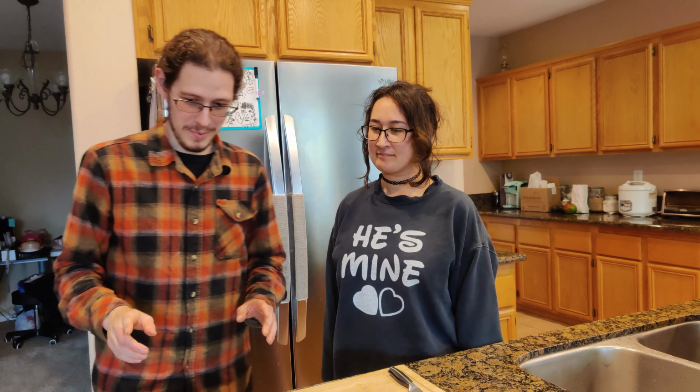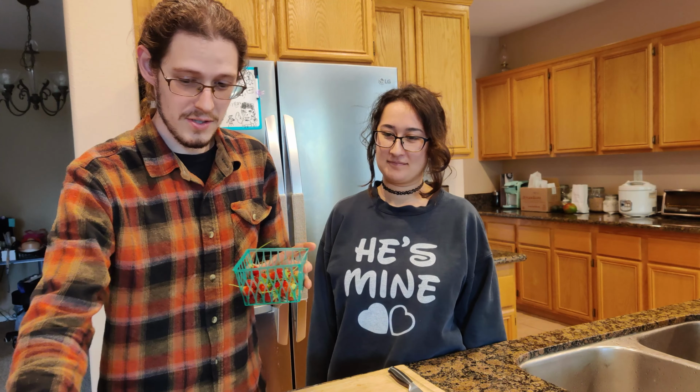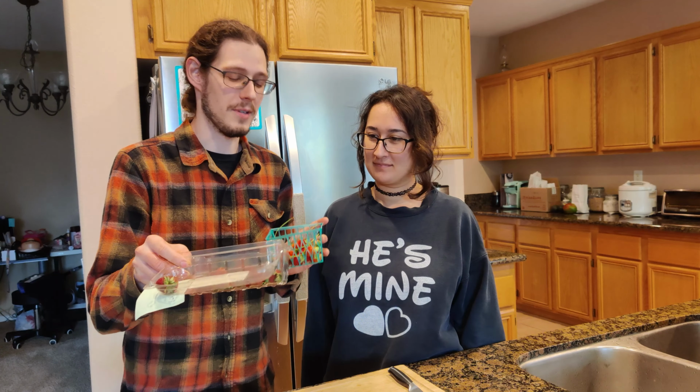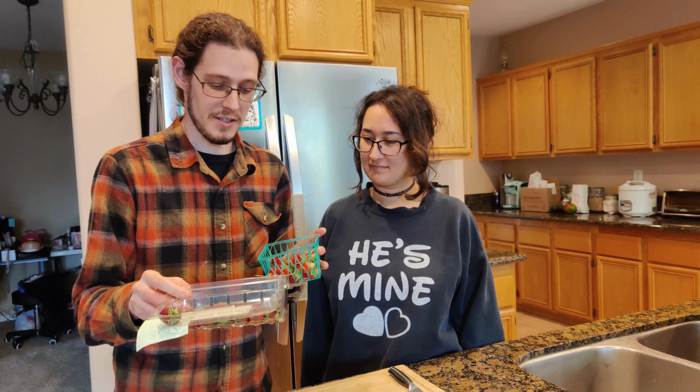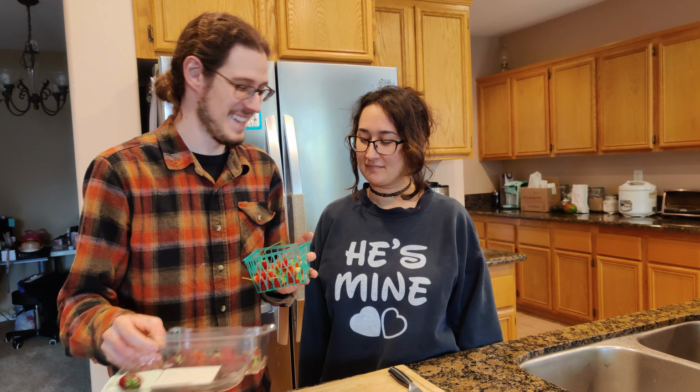So today we're going to compare homegrown strawberries to some store-bought strawberries. And I think there's going to be a bit of range here.